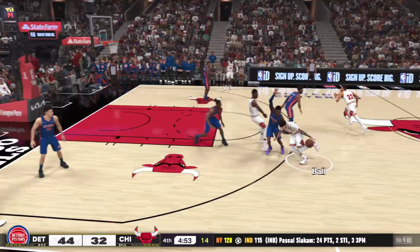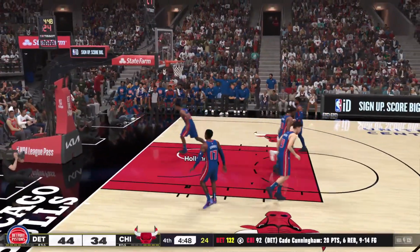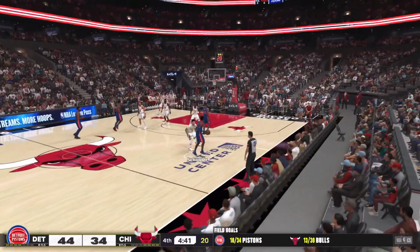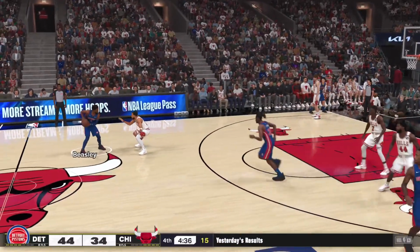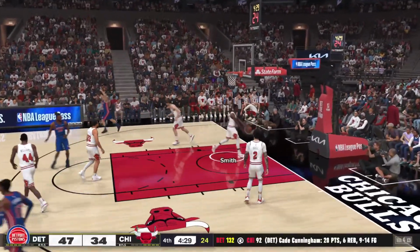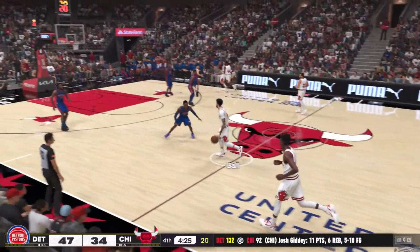Horton-Tucker finds Ball. Lays it up and banks it in. I'm a fan of how Ball uses that size inside. Excellent at getting his shot off close to the basket. Now here's Beasley. About a minute and a half into the fourth quarter now. No coverage that time. Yeah, that's 2 bombs in a row from long range.